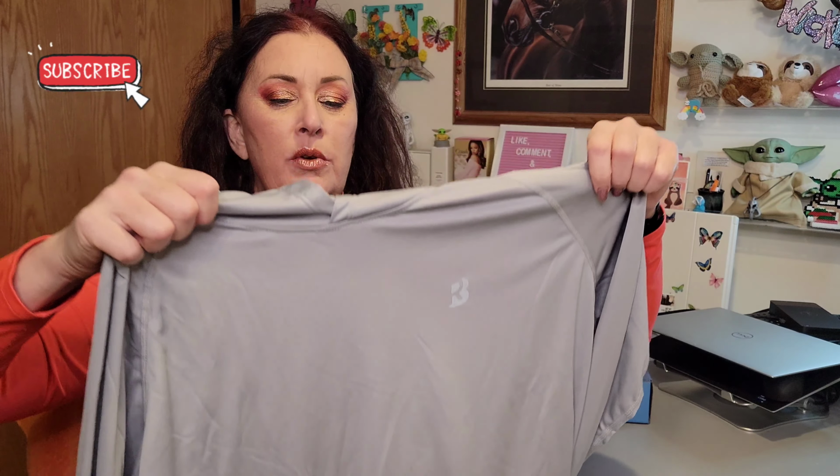First thing is, last year I ordered one of these. This is a shirt. It's actually a men's shirt because it's cheaper than buying the women's version, but it's a sun shirt. I love these. I wear these all summer to keep the sun off my skin. They are long sleeve, breathable, almost like athletic wear. And these have a hoodie on them. This is the color I ordered.